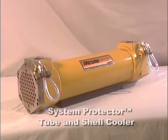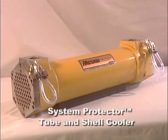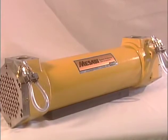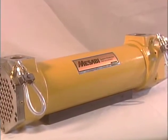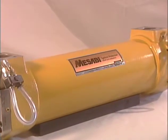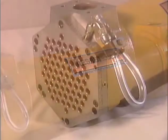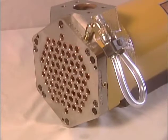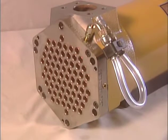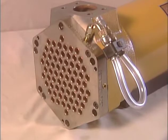The Mesabi System Protector provides a dependable safeguard for systems in constant operation. It protects transmission, brake, and hydraulic systems from cross-contaminated fluids and the expensive downtime and repairs that can follow. It alerts the operator to leaking by a sight gauge or optional electronic sensor, and by doing so, protects the environment as well as the equipment.